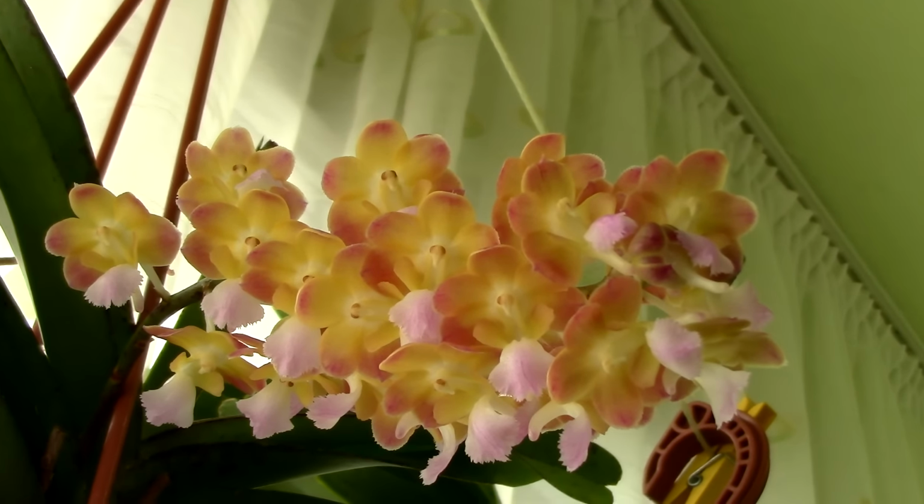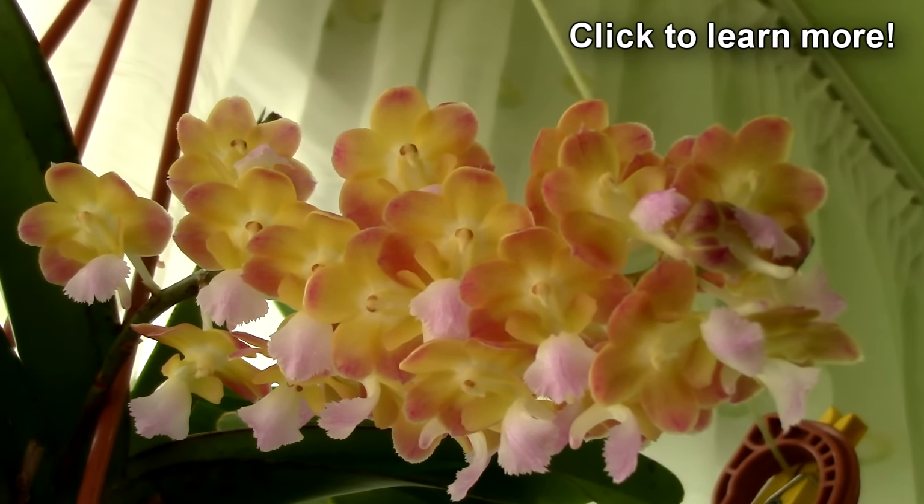Anyway, it's time now to see what orchids we had in bloom in December, even though it's January right now. So the first orchid we had in bloom is the Ritas Bangkok Sunset.